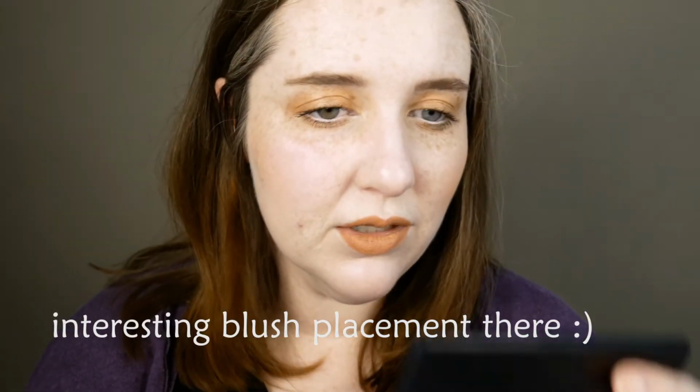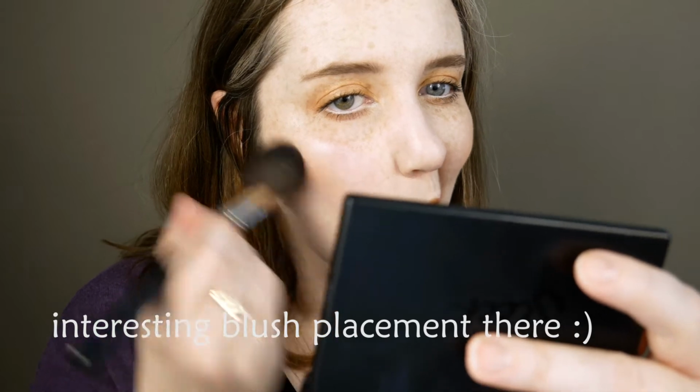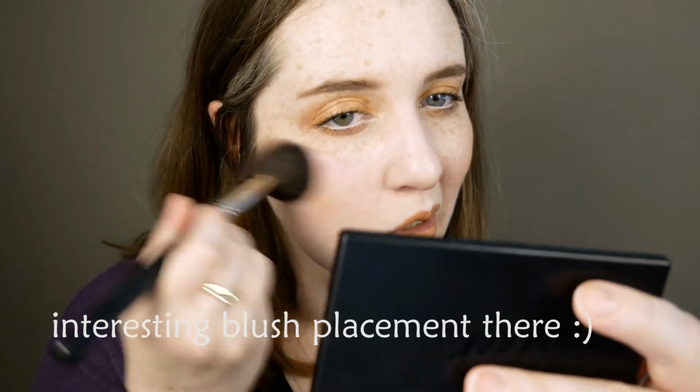I feel like it's a color that, with my undertones, is something that I could conceivably wear. If you have cooler undertones, I'm not sure how that would look. I think it might look a little strange. I think in general all these colors might not work so great for a cooler undertone. But I don't know. I'm not a makeup expert by any means.